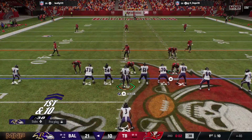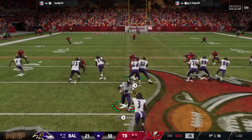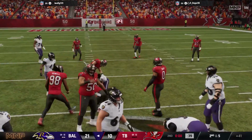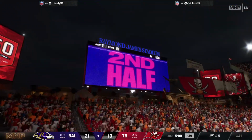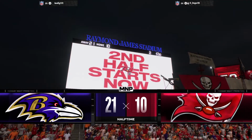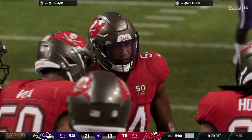One last play before the break. Mitchell up the middle. And he has a decent gain on what's going to be the final play of the half. That's halftime of this contest. We'll join both teams in taking a short break. More of the NFL on EA Sports in just a moment.